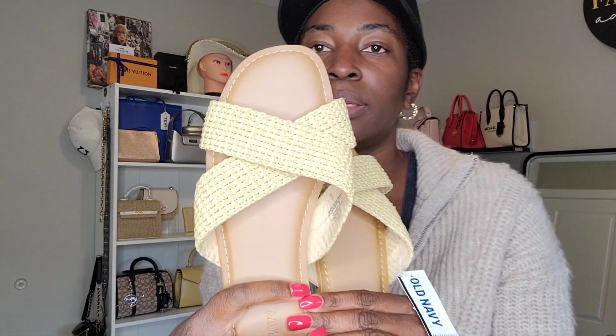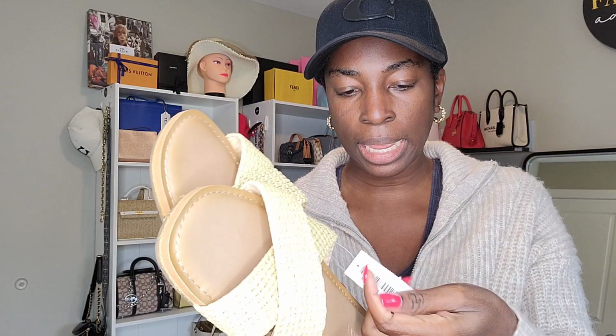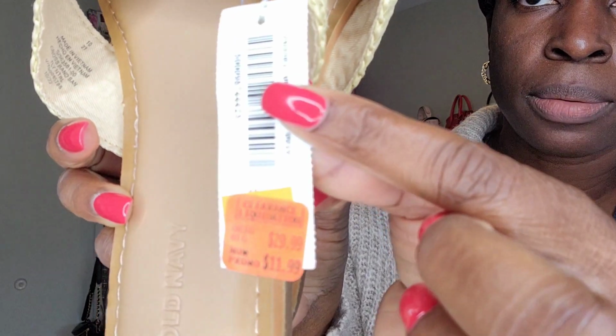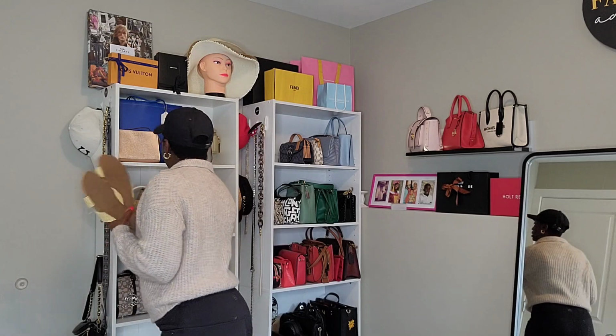Okay, and also coming with me on summer vacation next year are these. These I love. They're so pretty. They are straw-like, so faux straw sandals. These I got in a size 10, and they are very comfortable. The soles are soft. These were $11.99. So this was the second markdown. And imagine next summer on my vacation with this. It'd be so gorgeous in the evening with a long flowy dress for dinner.